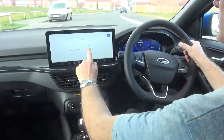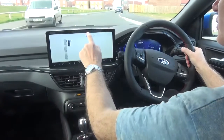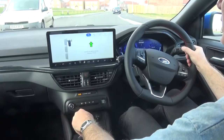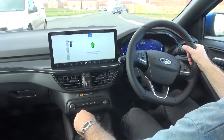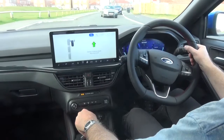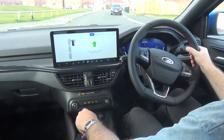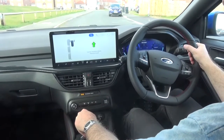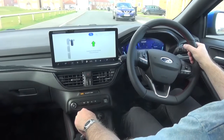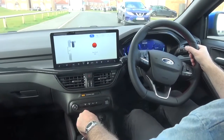I'm going to use parking assistance again, and this time to find a space to pull in. It's already there. I use the direction indicator. Please drive forward, it says. Let's see if it can find a space. Can it find a space? Oh, perhaps it can't. Oh, space found, stop.